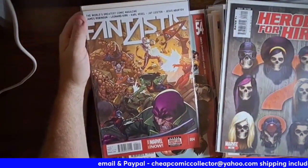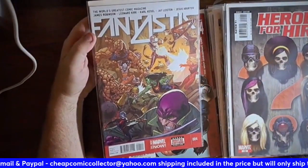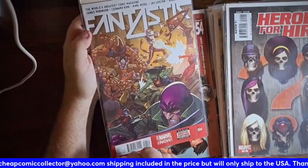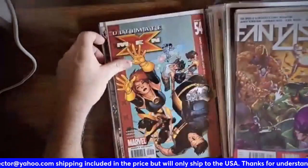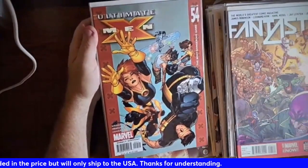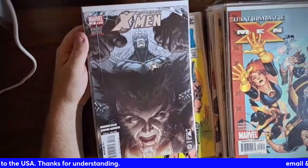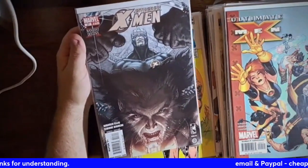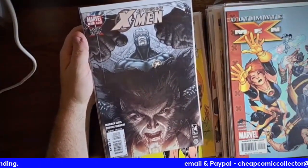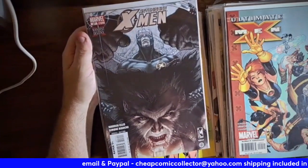And we've got Fantastic Four number 4. This one's got a little damage down in the corner. Ultimate X-Men 54. Astonishing X-Men 27. Nice, really nice Wolverine cover on there. Cyclops in the back.